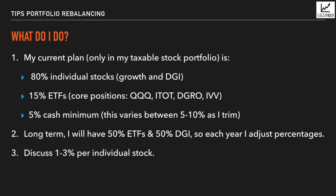If you're with Fidelity, the last three, ITOT, DGRO, and IVV, are all commission free to buy. The Qs are not commission free through Fidelity. It costs $4.95 per purchase. I like to carry a 5% cash minimum, and this varies as I trim and sell profits. It can range between 5 and 10%. I like to keep a minimum of 5% in case of a big pullback.